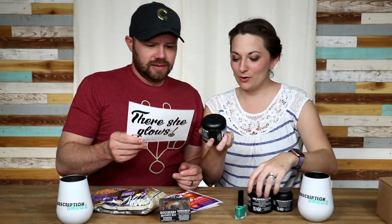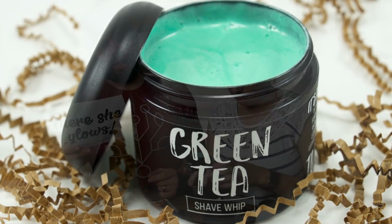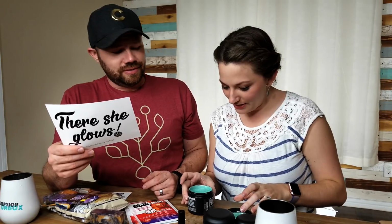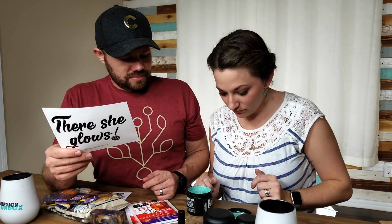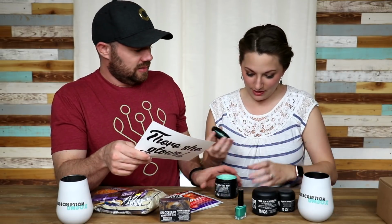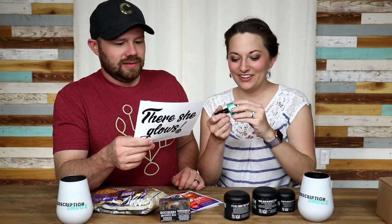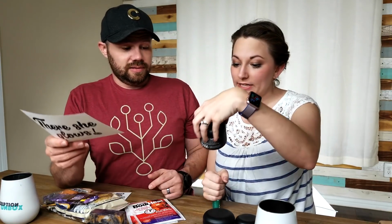So, this is the green tea shave whip. This shave whip is loaded with natural vitamins, antioxidants, and blended oils for a smooth and effortless shave. It doesn't look like a whip. It's very soupy. Maybe it just needs to be shaken up. Okay, so the nail polish. It says open carefully in red, so it's supposed to be like that then.